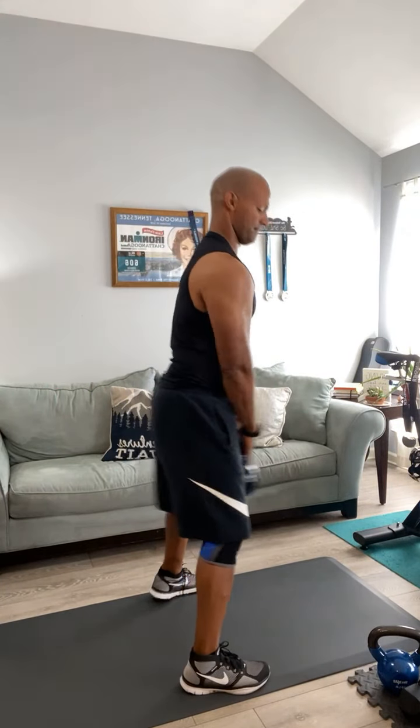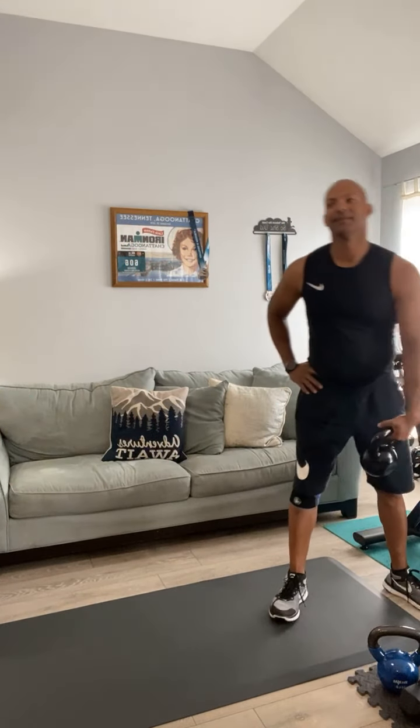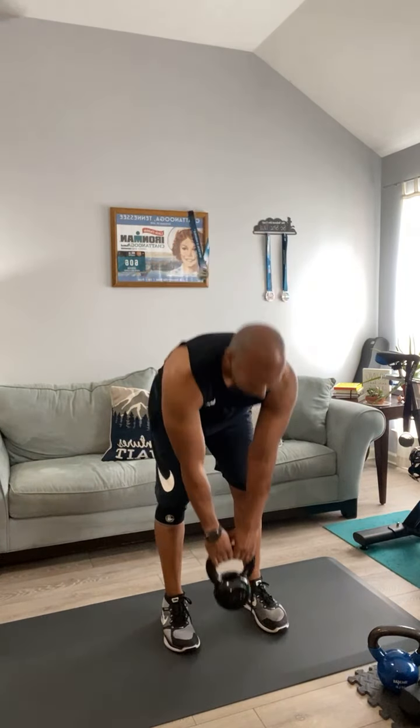3, 2, 1. Good. Set that kettlebell down. Or if you want to, you could actually do a deadlift with your kettlebell. Either or. Hand weights or a kettlebell. What you going to do, Michael? Alright, straight leg deadlifts. Here we go. In, begin. That's it. Yep. And, yep, perfect.